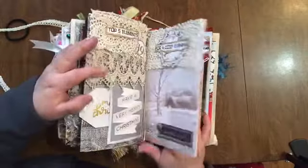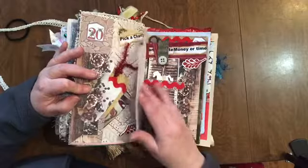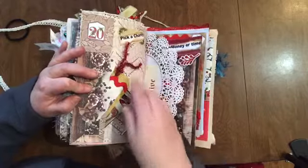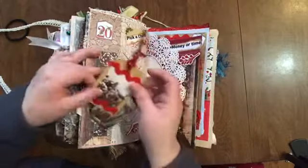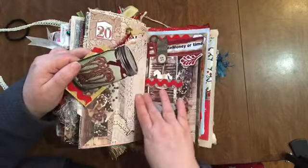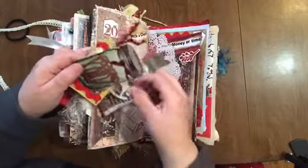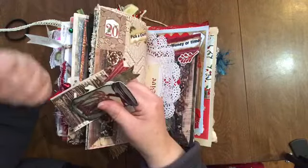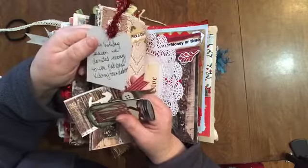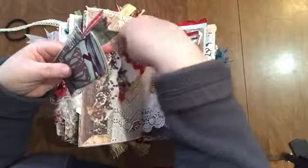Okay, day 20. Pick a charity and donate money or time. Okay, so this has a lot of tags. Here's a tag, this I got from Meredith. These tags, I thought they were very cute. And then I created this tag in a belly band. And I think it starts, yeah. This holiday season, we donated money to the National Kidney Foundation.